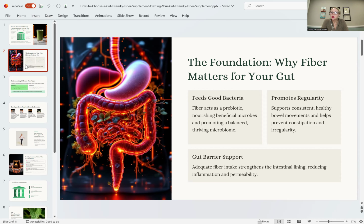So fiber will support consistent, healthy bowel movements, as it helps prevent constipation and irritability. Key here. And it also works as gut barrier support. Adequate fiber intake makes it stronger. The lining is now stronger, reducing inflammation and permeability. Not many are talking about that. We have that leaky gut support with L-glutamine, which is fantastic. I have practically most of my clients on it, including myself. But the appropriate fiber can also act as that support for the lining.